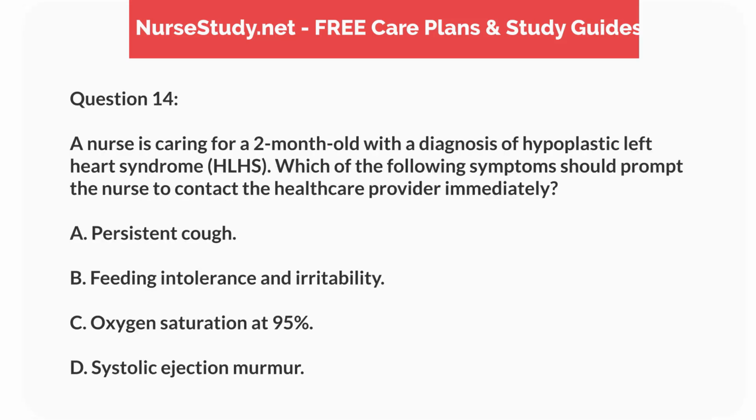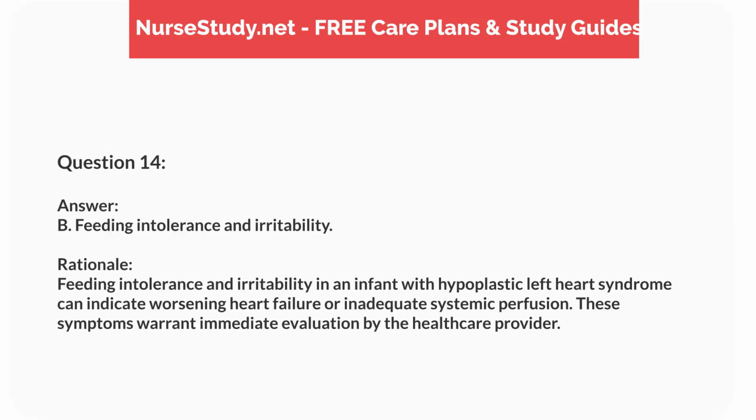Question 14. A nurse is caring for a 2-month-old with a diagnosis of hypoplastic left heart syndrome. Which of the following symptoms should prompt the nurse to contact the healthcare provider immediately? A. Persistent cough. B. Feeding intolerance and irritability. C. Oxygen saturation at 95%. D. Systolic ejection murmur. Answer: B.